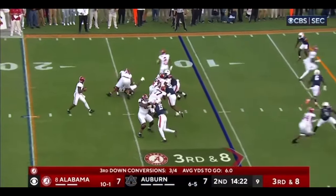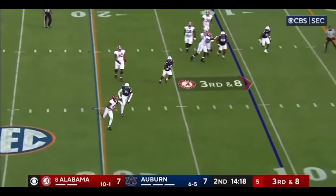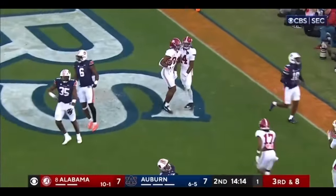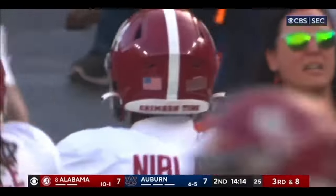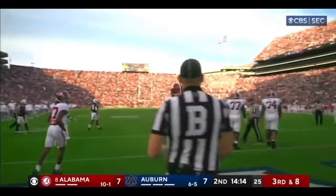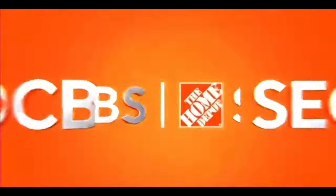3rd down and 8. Milroe. He's going to run with it. No, he's not. Touchdown, throw. Now he's crossed. Well, at least he's going to be called as being across the line. It's Nyblack in the end zone. Now let's see if any part of his body was behind the line of scrimmage, because it was called.